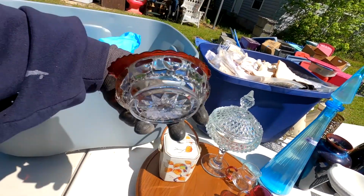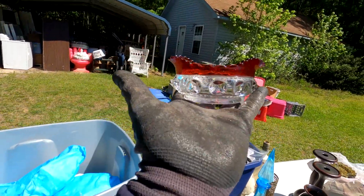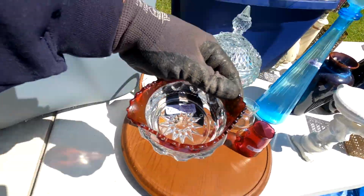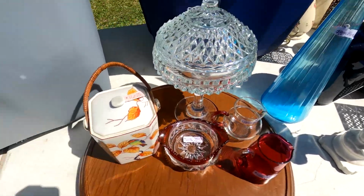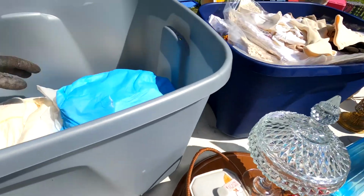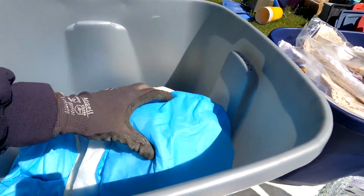All right, this one has a $25 tag on it. This one's kind of cool. See, it's got that cool factor. Except for the price. $25? Really? But it's probably got some special named glass company that made it, and yeah. I'm just unpacking stuff as I go.